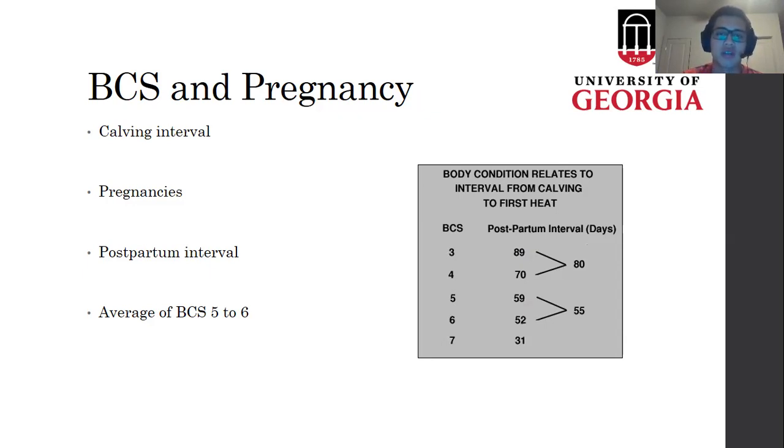What is the relation between the body condition score and the pregnancies, and how will the body condition score influence how efficient our cows are in the calving interval? There is research in which they emphasize that body condition scores between 3 and 4 will give an average postpartum interval of 80 days. This means that it's difficult to reach the minimum of 82 days. Why 82 days? Because there are 283 days of gestation, and if we breed our cattle at 82 days after calving, we will have a calf per cow per year.